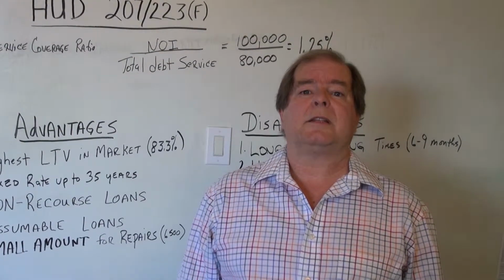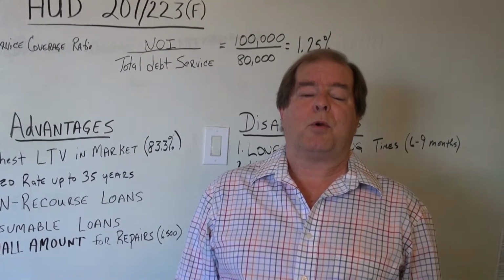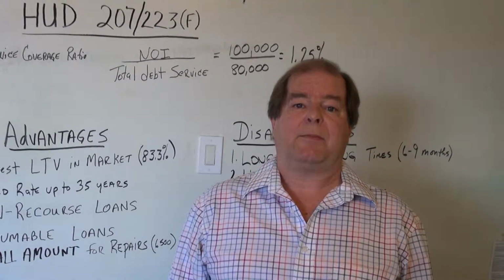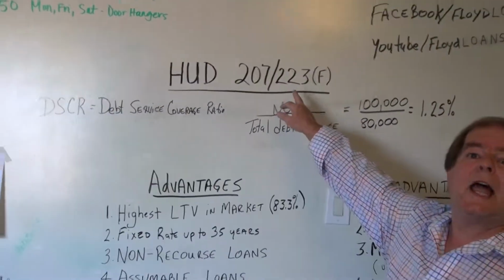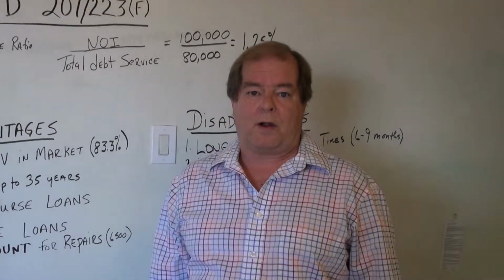Now, I would compare these loans on the residential side to the 203K program, which is the fix-up loan, and the 203B program, which is their purchase and refi program. But in this case, since we're doing the multi-units, the program is called the 223F program. So you can Google that program, you can get all the information for it.